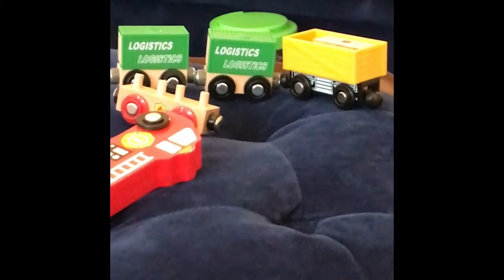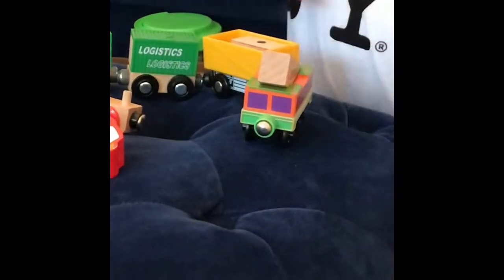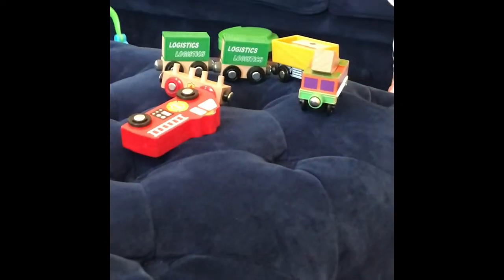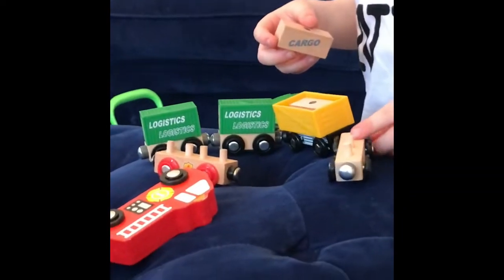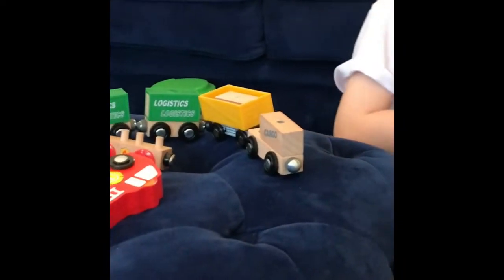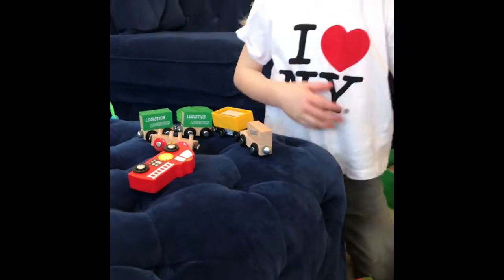And here, so where's that other cargo thing? Here, and here's the cargo train. There's the cargo train, but I think this has to go somewhere else. Okay, so how about in this? Hello. Okay, there we go. Okay. And we also have this. And a pony.